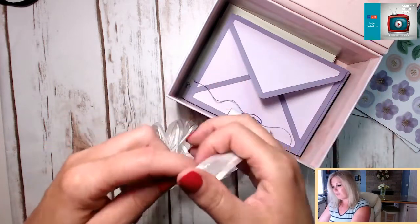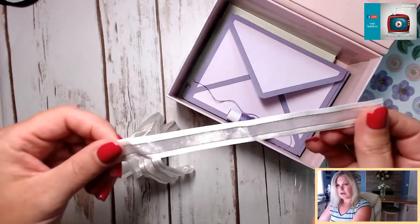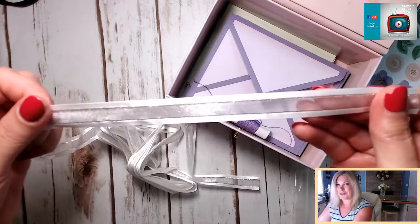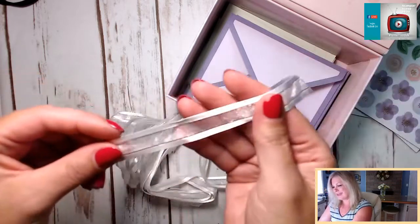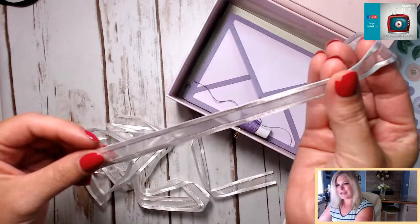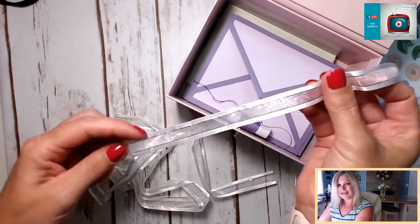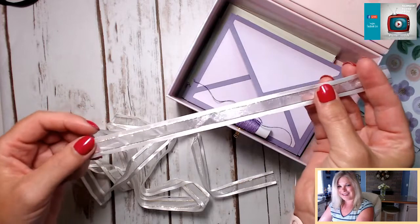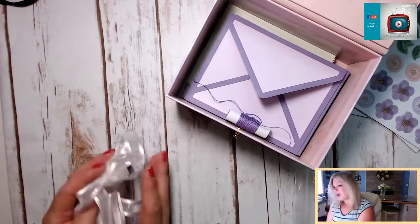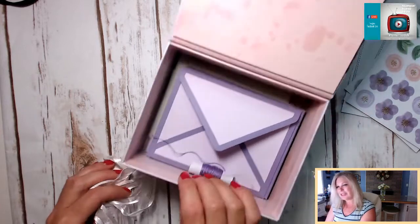And then we have, look at this ribbon. We need this in our lives. You know what I'm saying? Stampin' Up, we need more of this ribbon. This is so pretty. It's like satin, and on the inside, it's a little organdy with some metallic trim on the inside. It is just, this is yummy. Absolutely yummy. So that's what's included in the kit.